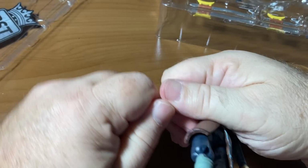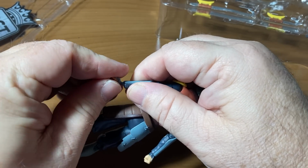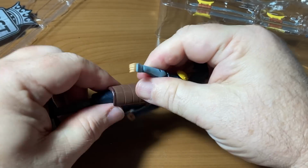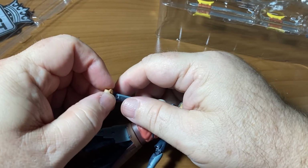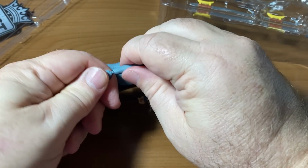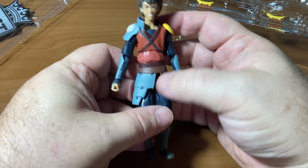So I'm going to go ahead and pull these out and put in some different hands that hold weapons, because let's be honest, I like the hold weapons hands the best. If they don't have hold weapons hands, then I like the open hands better than fists. Fists are okay on giant robots and stuff that you're going to punch your way through a skyscraper. That's about it. There we go. So I like these hands better on him.